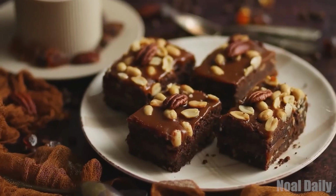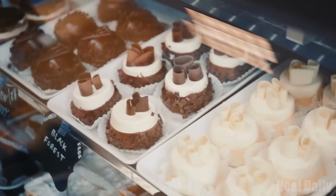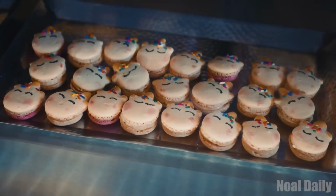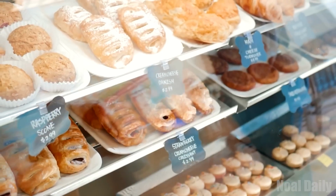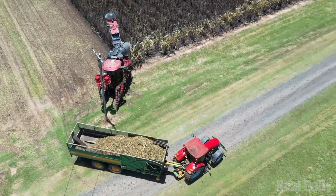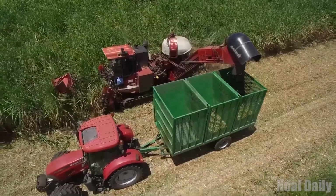Sweet treats like ice cream, candy, and desserts are loved by people everywhere. Behind their irresistible taste is a key ingredient: sugar. In the food industry, sugar isn't just for sweetness. It also preserves food, enhances texture, adds color, and boosts flavor. It mainly comes from sugarcane and sugar beets.